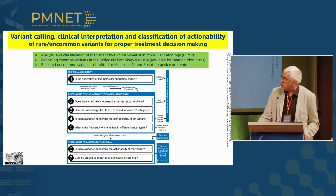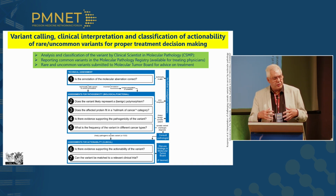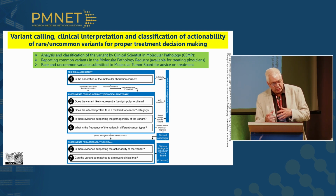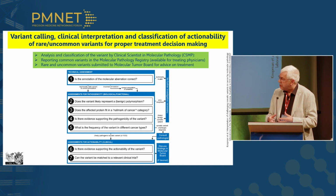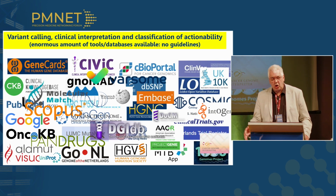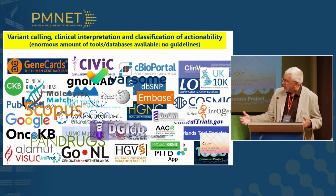But in all those cases where we have uncommon or rare mutations, we have to go through a process, as you can read on this slide, to look for pathogenicity and actionability. And this is all done as soon as we get the next-generation sequencing data, and we, as clinical scientists, then define what variants are difficult and should be discussed in more detail. So that's the difference in how many countries work at the moment. There is a lot of information, databases, and tools, and there are no guidelines at the moment. We saw that we are all working on how to do this.